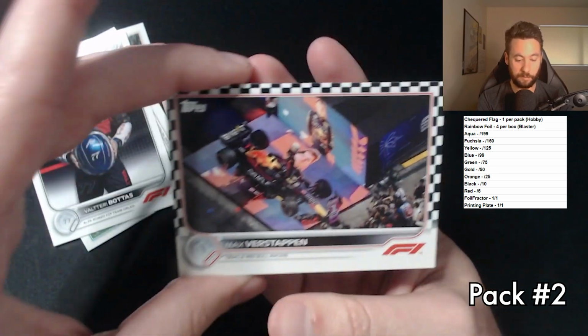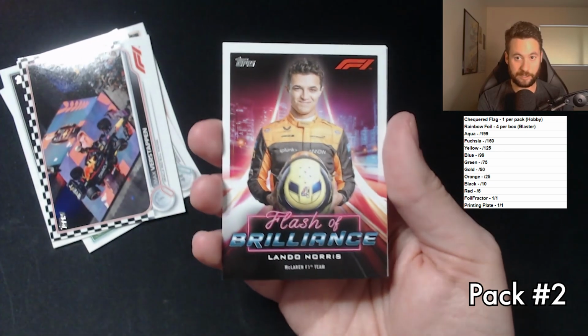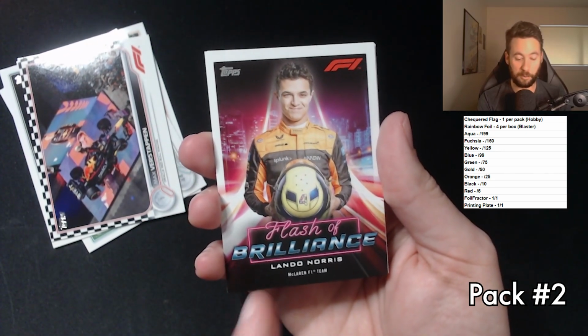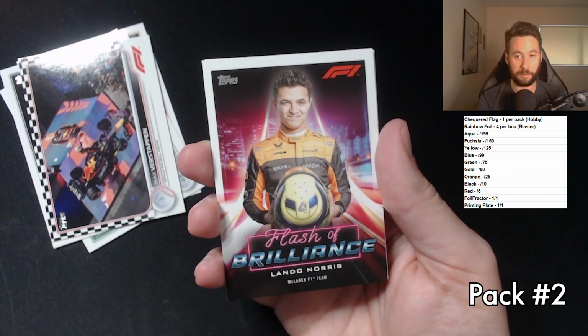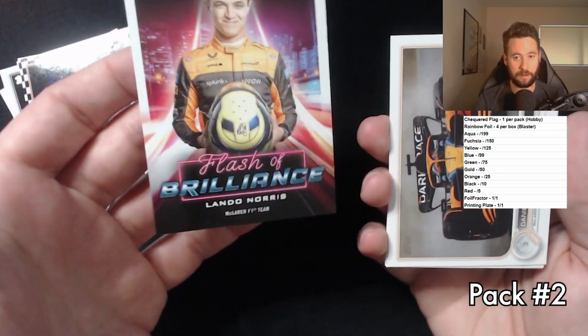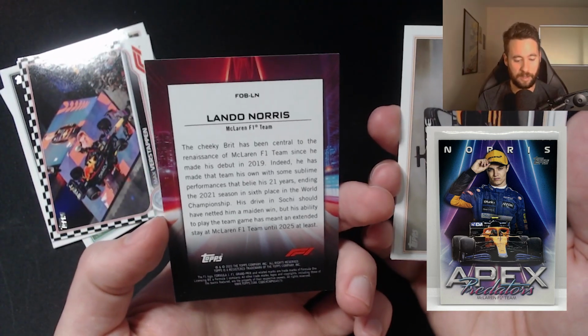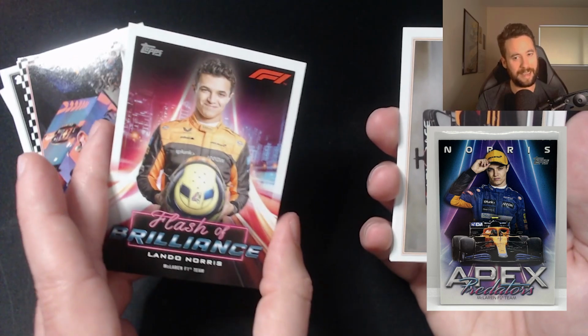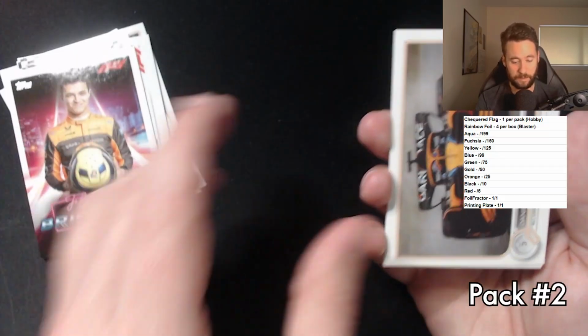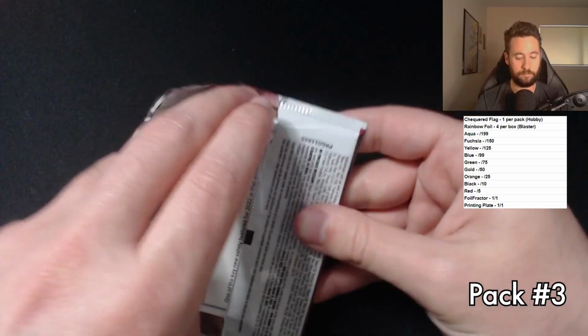Max Verstappen checkered flag parallel. Here's a Lando Norris Flash of Brilliance insert. I actually saw on YouTube somebody pulled the 1-of-1 foil fractor of this, which is pretty crazy. Their reaction was not good enough. They should have been way more hyped than they were. So these are a cool insert, but they're also incredibly similar to the Apex Predator insert they did last year, which strikes me as kind of lazy. Just saying. Daniel Ricciardo, Felipe Drugovich, F2 champ, and Carlos Sainz.